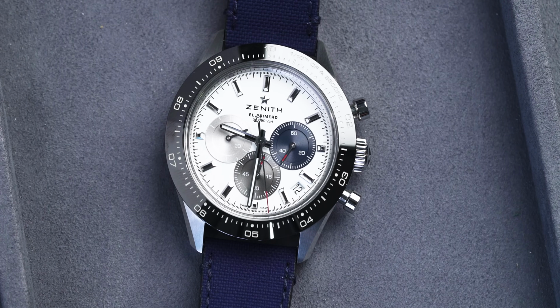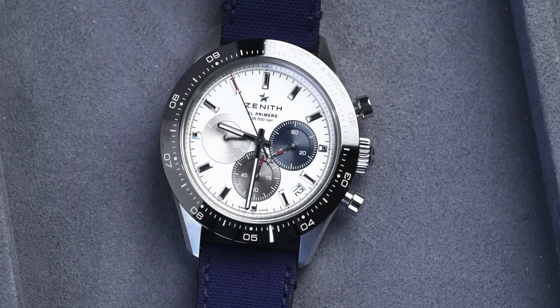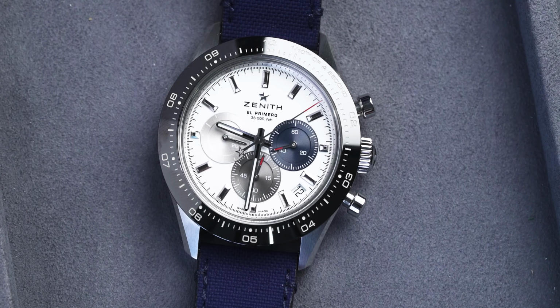Now, yes, both brands have their separate DNA. I'm not saying that anyone copied anyone here, because both brands have their unique ways of doing it. But yeah, it's an interesting thing to look at. Anyway, on with the watch. Honestly, this Zenith Chronomaster Sport, when it first came out, shocked me.